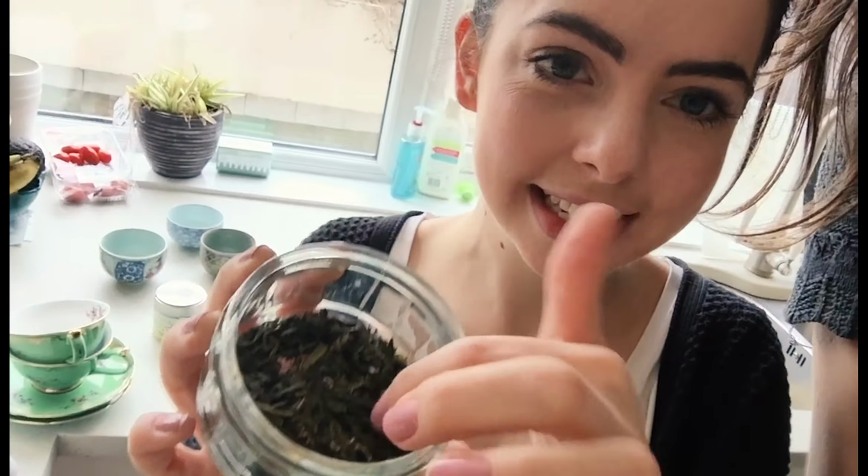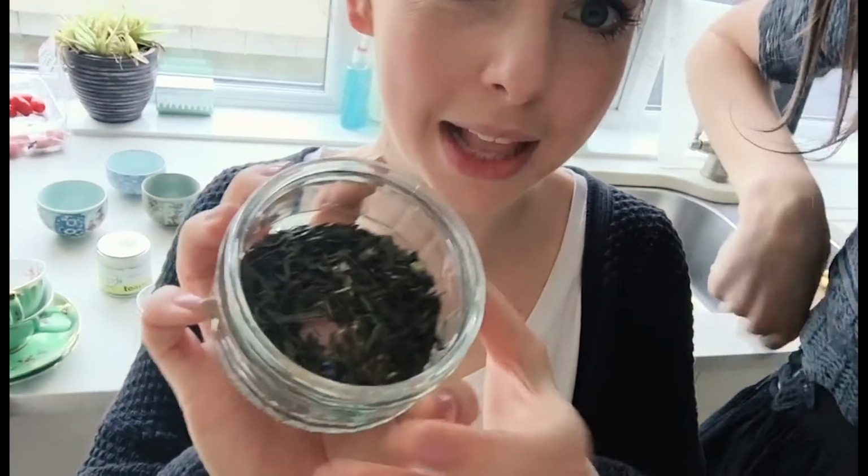So if we have a look here, Gillo. This one here is a sencha. This is a flavoured sencha, but you can get plain sencha, whatever you like. Now, sencha is a Japanese green tea, and because of the way it's produced, it's absolutely packed with antioxidants, so it's very good for you.